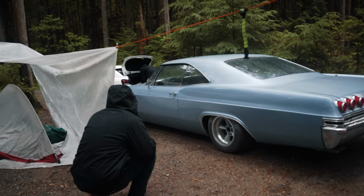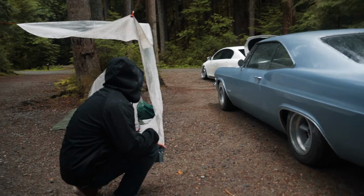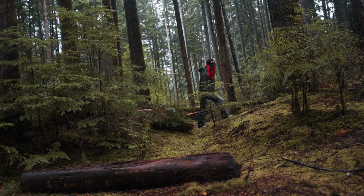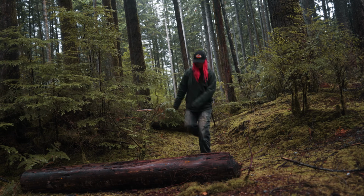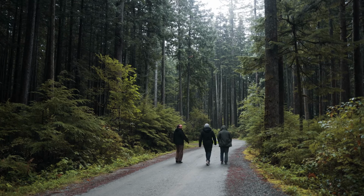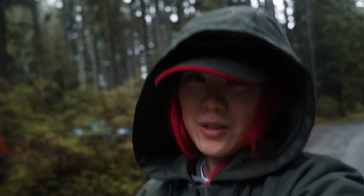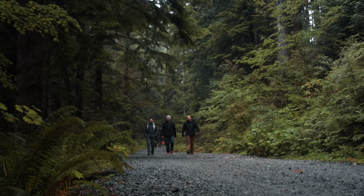Fit check? Yeah, I'm just seeing how the car's sitting right now. Yeah, it's tucking rim in the back. We are going to try to go down to the water. Trying to figure out what to do, basically. We have a whole day here and another night.